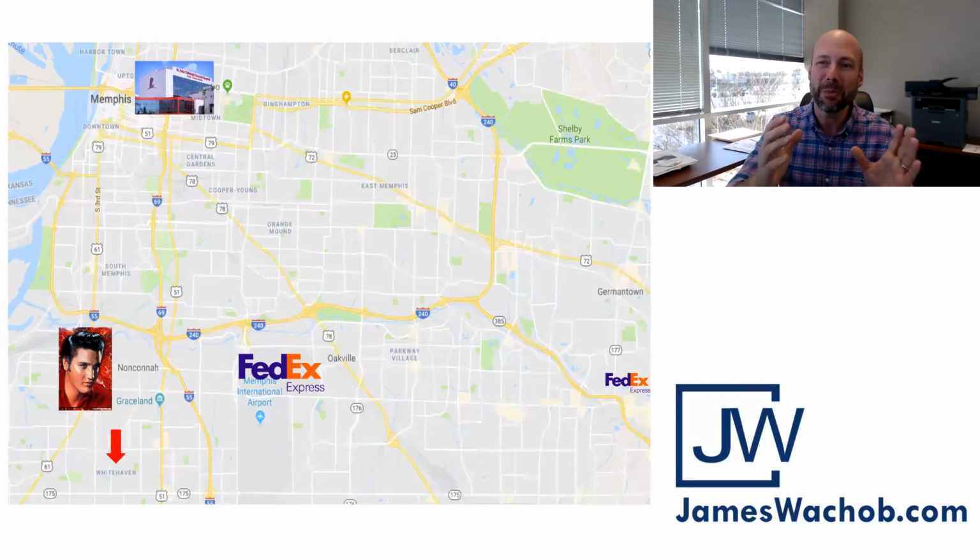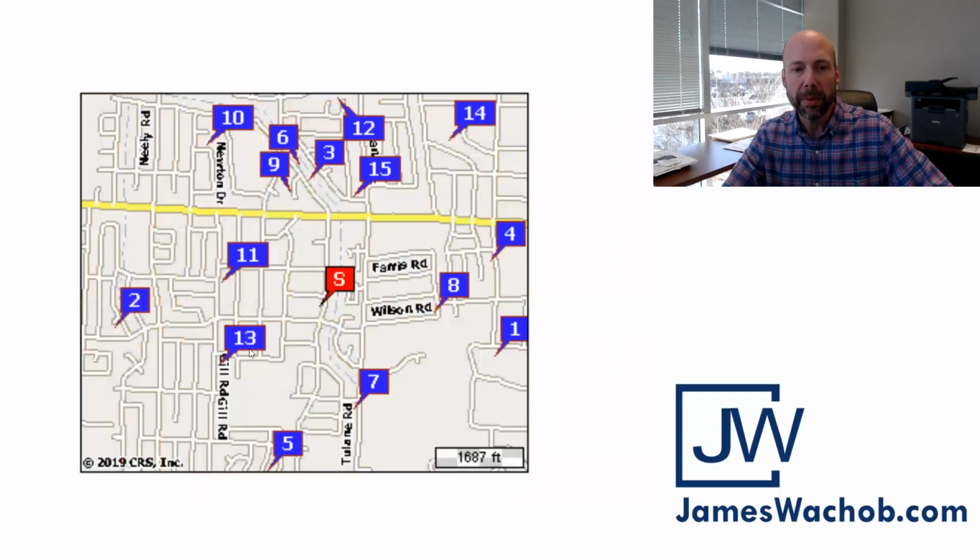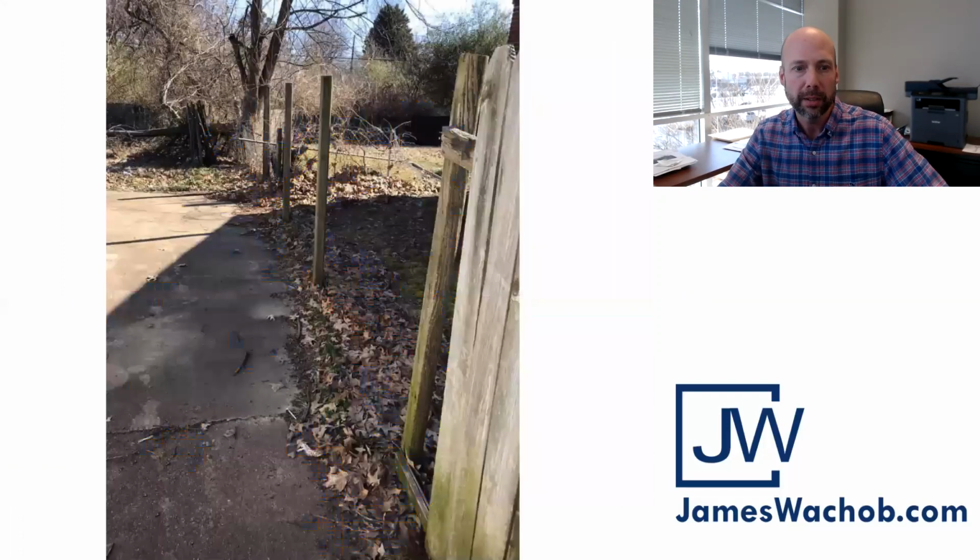centric. More homeowners are moving to Whitehaven than ever before, which makes it harder for investors to find properties, but it's good for the neighborhood overall, great for appreciation. So the comparables in the area show very heavy homeowner purchases and some investor purchases as well. But what you want to see whenever you look at a map like this of comparable sales is multiple sales in the area, same square footage range, same age range.